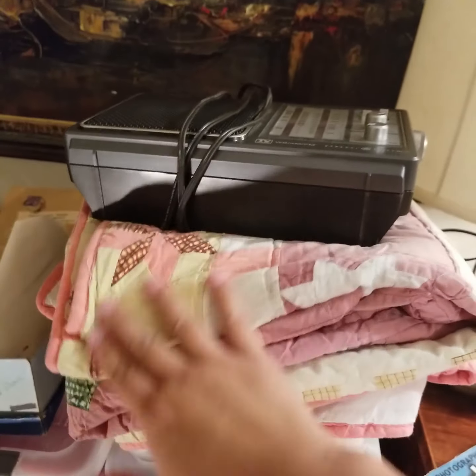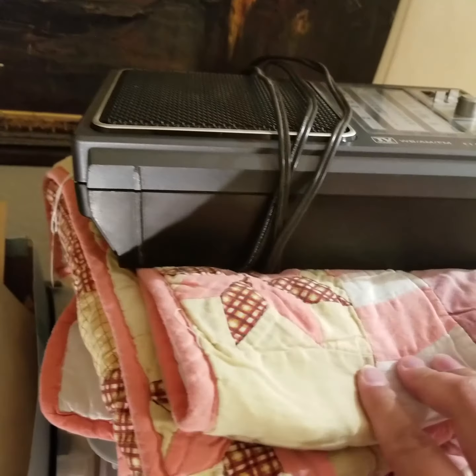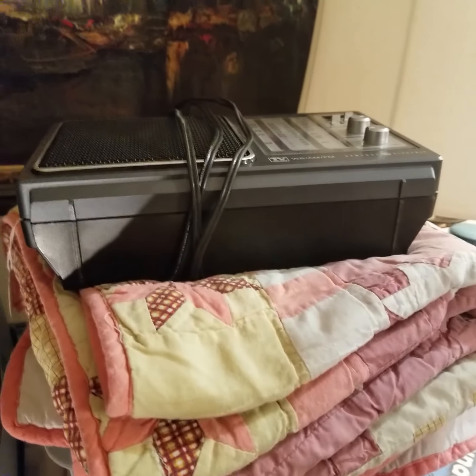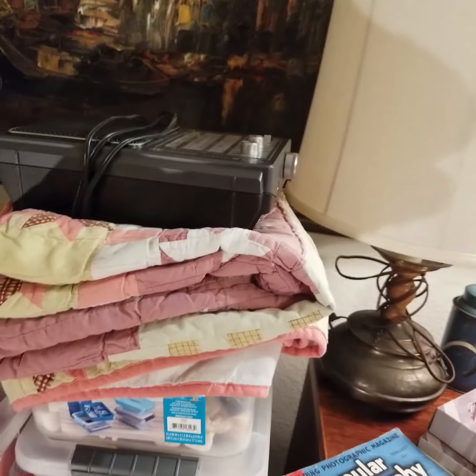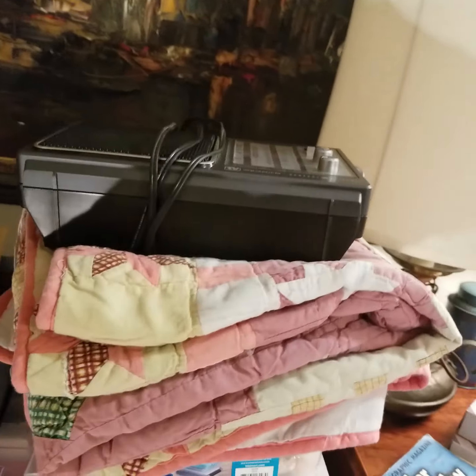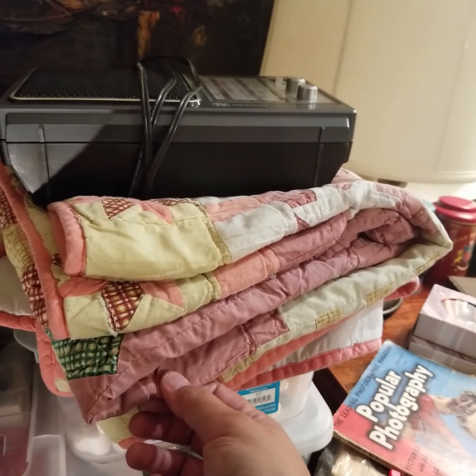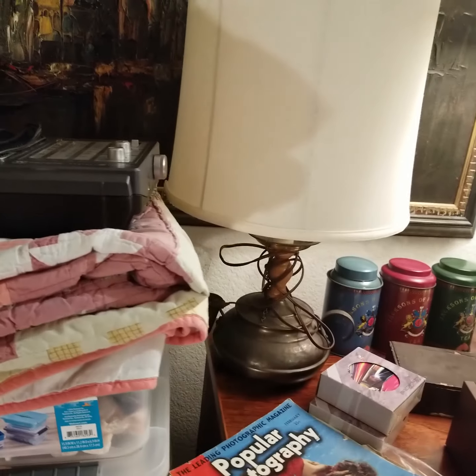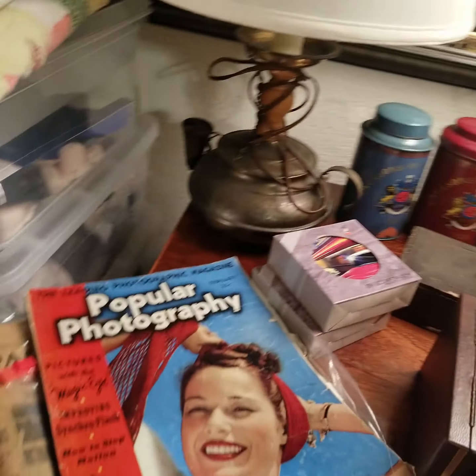This quilt, it's handmade. There are some loose stitches, but based on experience with selling them, people that buy them usually know how to fix them and like to do that. So I don't know if I'm going to have it dry cleaned because it does have a house smell. It's not like disgusting, but it's just a specific house smell.